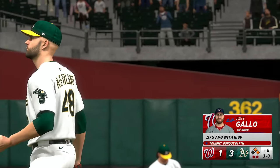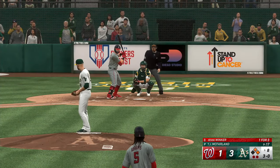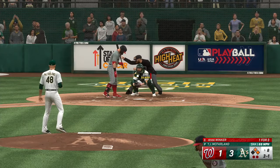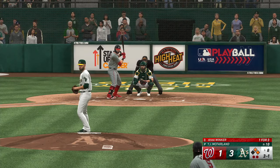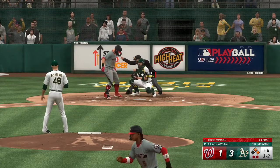He's getting a little frustrated out there on the mound, getting hit around a little bit. Let's see if he can settle himself down. Two on, two outs. Right down the chute, and the count is 3-1. That's through there for a strike.